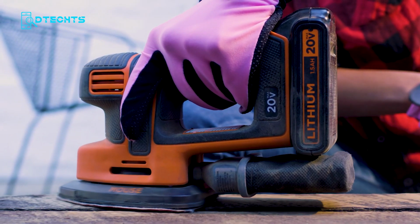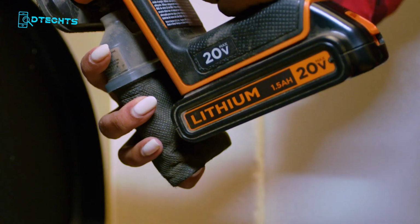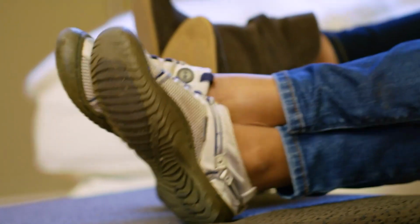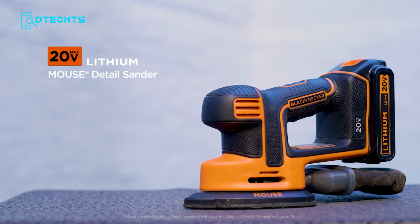Want to know the most interesting part? This compact tool can hold a charge for up to 18 months, so it's always ready when you get a knock for the job. There's more. You'll get a detail finger attachment that lets you get extra reach into those hard-to-reach spaces and keep going through every situation.